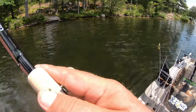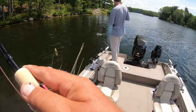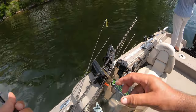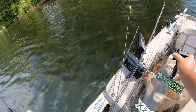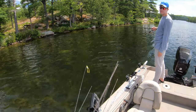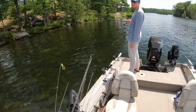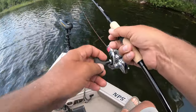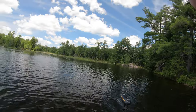You got one? Yes, buddy. Yay! Finally. Hang on, let me turn this around. Oh no! No! Yeah, we'll count it. He got it to the boat. I saw it. I know it was there. I wanted to bring it around. There's one. Good one too, I think.